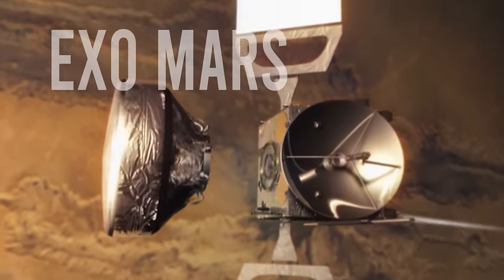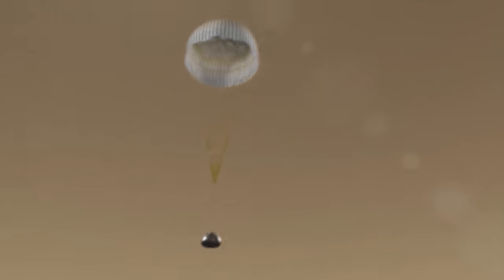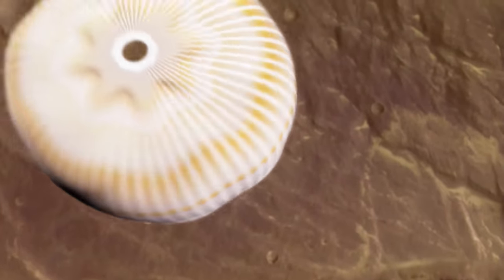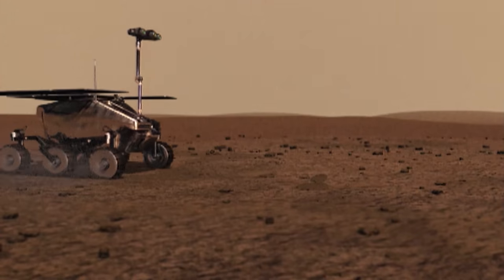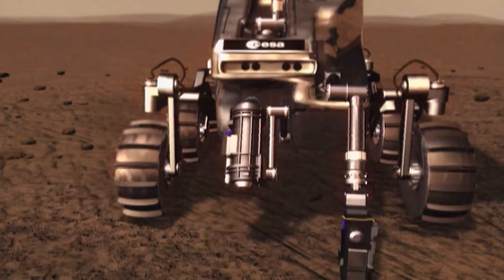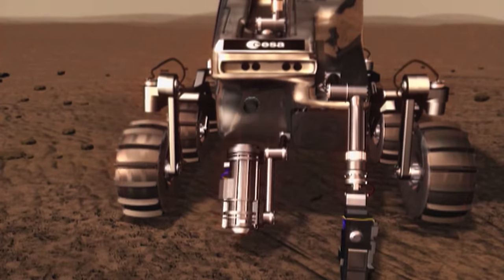The European Space Agency is also well along with ExoMars, a rover with advanced drilling capability due to be launched by 2018. Its principal goal? To drill down deep in search of microorganisms.